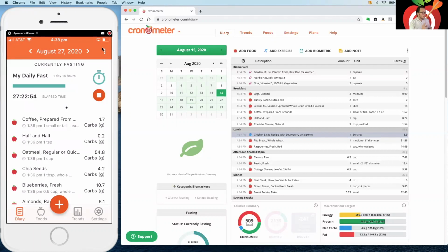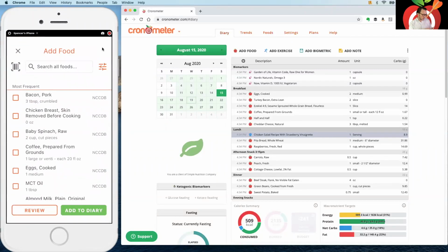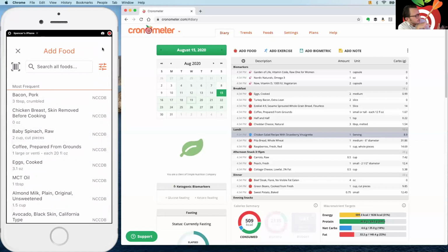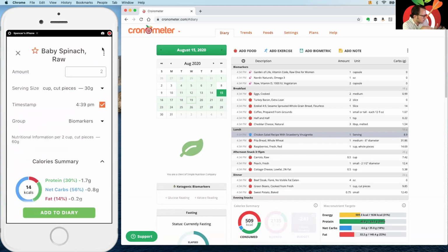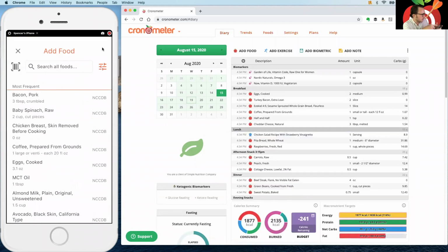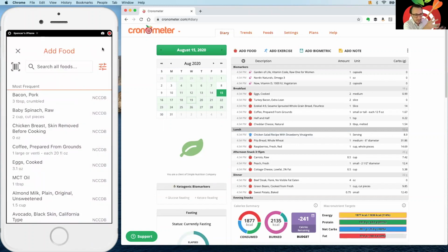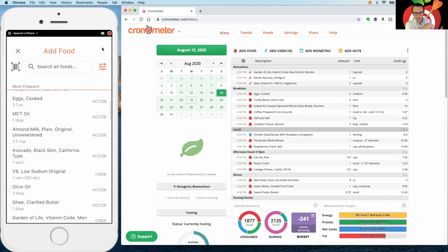Another thing I want to show you is a trick when it comes to searching food on the mobile app that you may not know. This is me looking for food. It's one thing at a time. I'll just log some baby spinach. Great. Okay, it's in my diary. Well, that list of foods is the most frequent foods list. I could maybe look at my favorites. Maybe I want to log 3 or 4 things from this list.